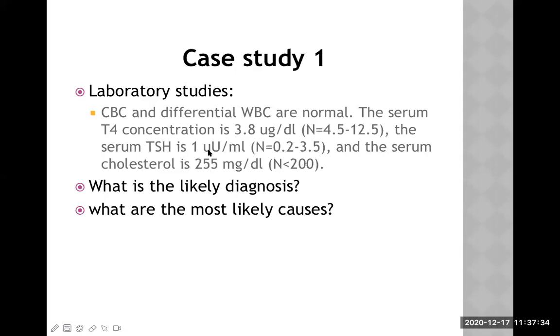The serum TSH is 1 microunit per ml. Now see, this is the normal range here, 0.2 to 3.5. So it is still within the normal range, but towards the lower side. And the serum cholesterol is higher, 255 milligram per deciliter. Usually in hypothyroidism, the cholesterol is high. We already know that. So which type of hypothyroidism is this according to you?